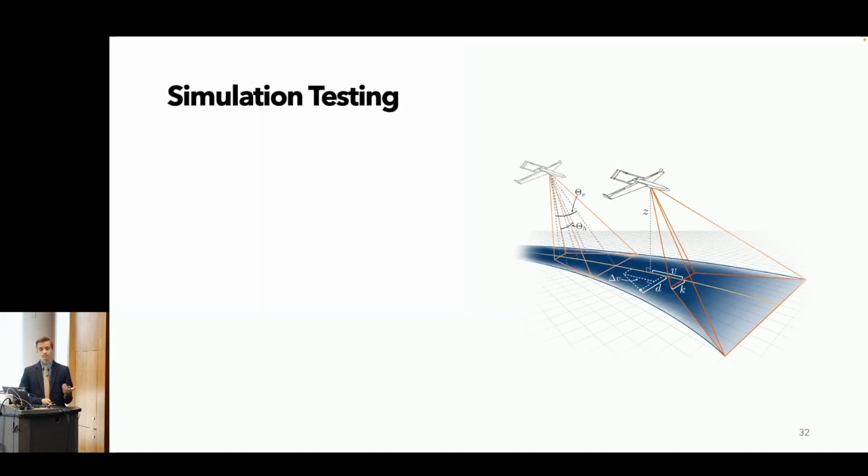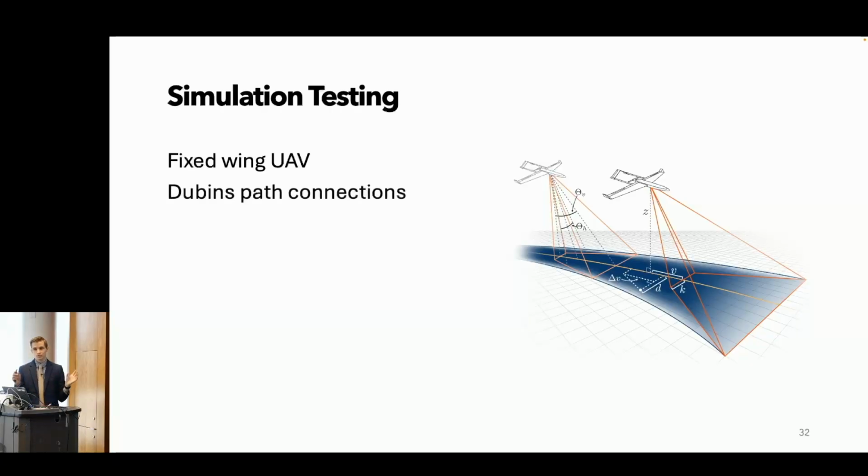So we also tested this extensively in simulations. In this case, we did it with a fixed wing drone with a forward-facing camera with a little bit of a downward pitch, similar to this image on the right. And when connecting 2 different states, rather than doing straight line connections during quad rotor, we use what's called the Dubins path connection, which is the time optimal connection for a motion model that's curvature constrained.